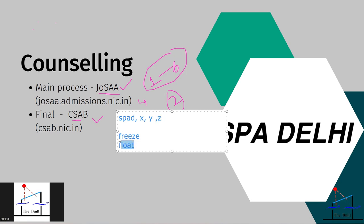If I put it on float, what will happen is that this seat is booked. But if in a later round I get Y college or X college, the seat for the Z college will get cancelled and I'll be given the X seat. For example, in the second round, I got Y, and then again I put it on float. And in the fifth, I got X. Even after the fifth, I've put it on float so that if in the sixth round I get SPA Delhi, according to my preference order, I want SPA Delhi. So if I get it in the sixth round, we'll get SPA Delhi. After that, you have to freeze your seat and give your documents and all. I hope you are clear with this.